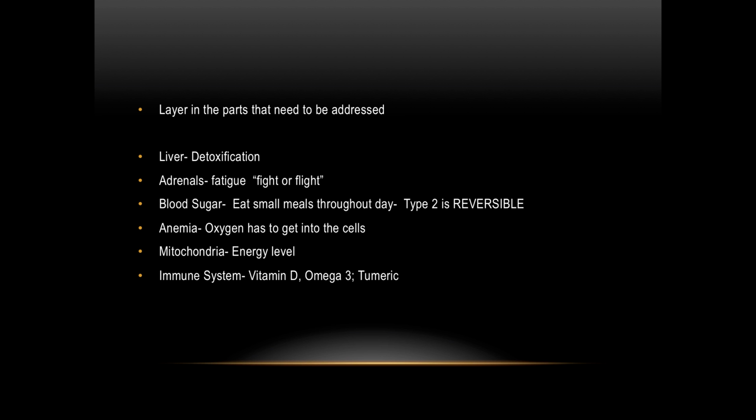Some other clinical pearls are, we need to layer in parts. You just can't do everything at one time. What we've really found out is when a patient comes in, they're chronically sick, you need to start with the foundation and slowly build up. Otherwise, if you give everything at one time, the patient's going to flare up.